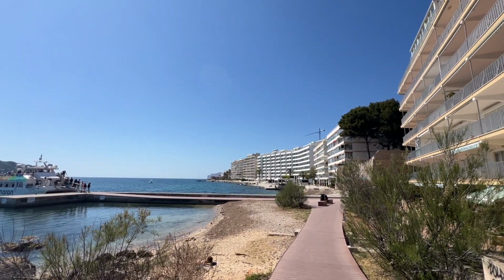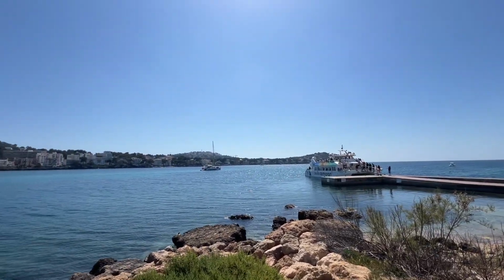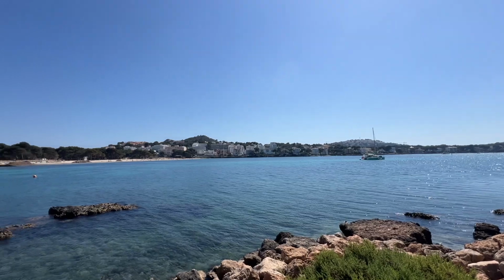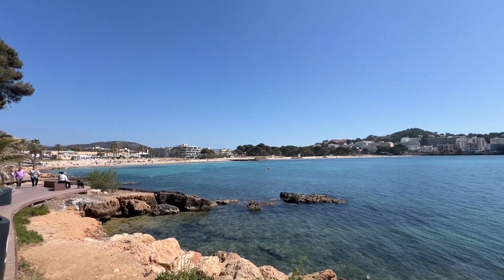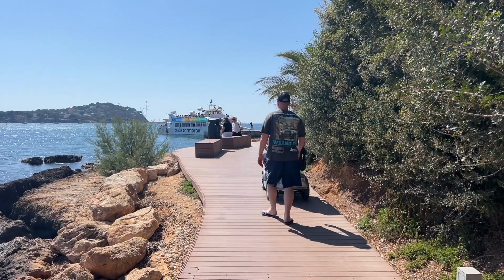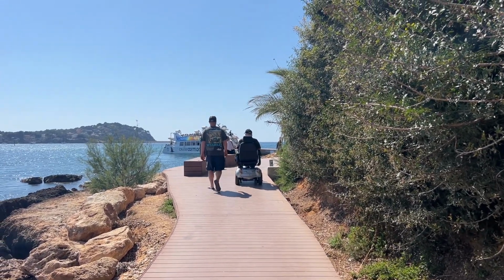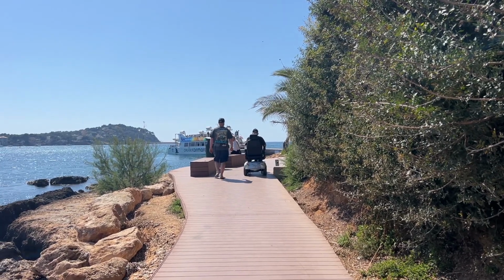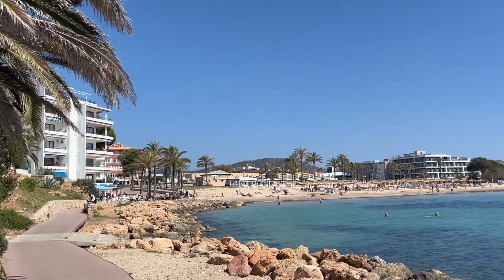Right in front of me we can see the Globales Verdemar apartment block as well. I'm just going to pan the camera around. Let's take a look at the coast today. It's absolutely stunning. And as you can see as well, look, this walkway is perfect for mobility scooters too, if you want to come round and just check out the coastline.